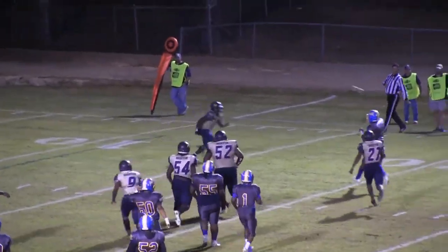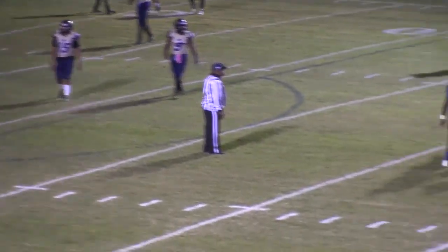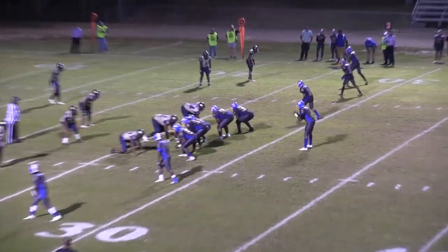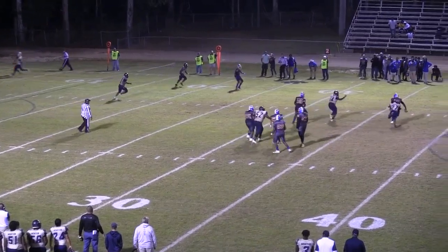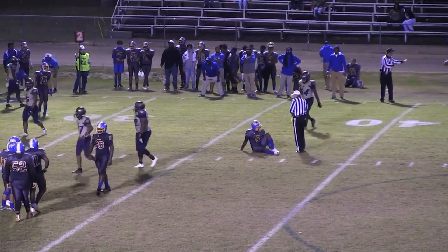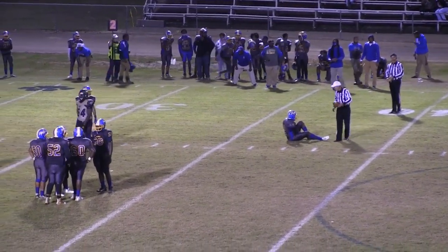Pass incomplete. Flags on the play. They pulled that in all the way to the ground. Grounded! That's grounded! Number 25, Octavius Green, determined. Can we finally get to that quarterback for the Tigers? Finally.